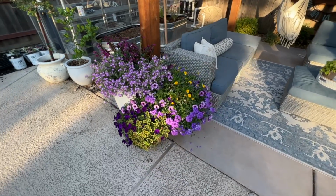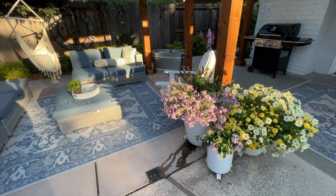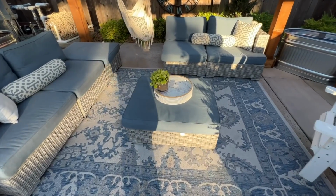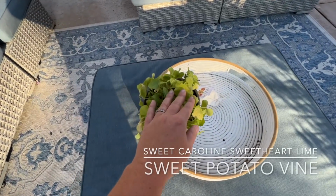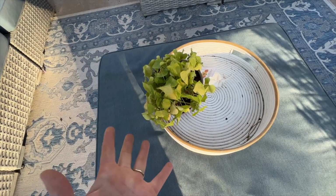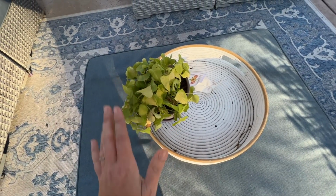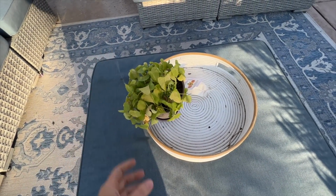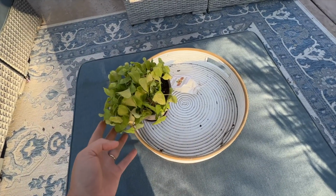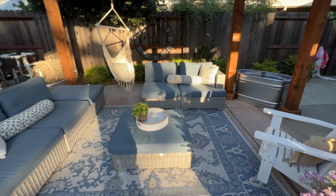Let me get out of the way. I love this mix. I think it's gorgeous, and then I love this mix as well. So pretty. Back here, this is our little patio area. We spend a ton of time here. This right here is a Sweetheart Lime Sweet Caroline sweet potato vine that I cannot keep up with watering. It's just too hot, and it's in too small of a pot. So I'm gonna plant this out into my front yard where I want some pop of color, and I think it'll thrive out there. Better that than suffering in this little pot. So yeah, we spend so much time out here.